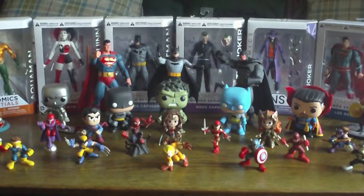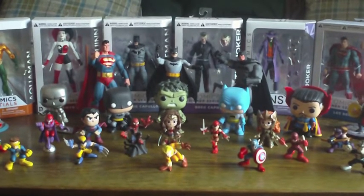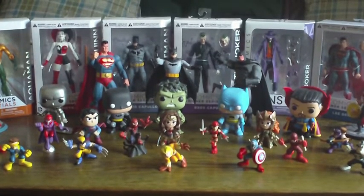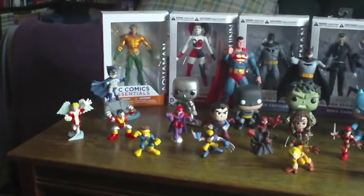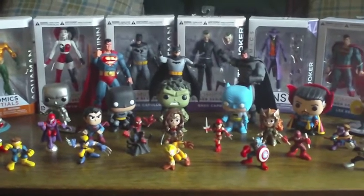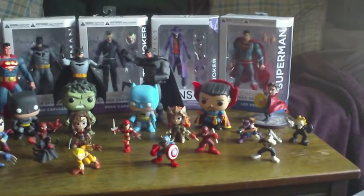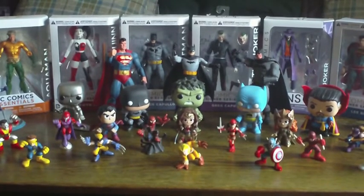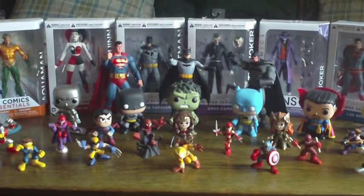So here we go, folks, with my small, modest, but seemingly ever-burgeoning volume of action figures, toys that I've been amassing over the years. I'm going to give you a little bit of a panoramic shot to begin with of all the different types. DC, Marvel, small, large, classic, they're all there, and I don't know what it is, I started collecting these now.